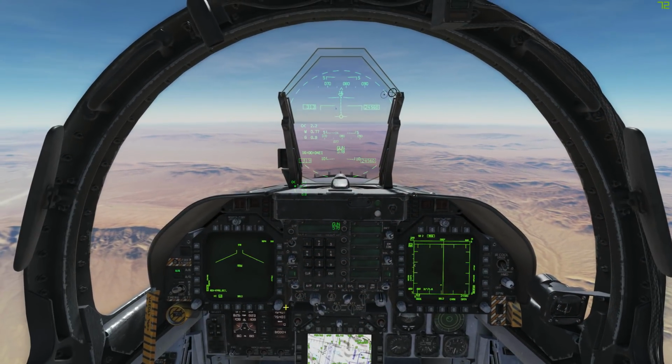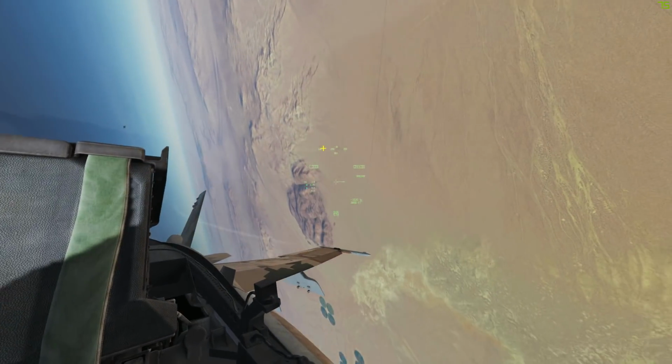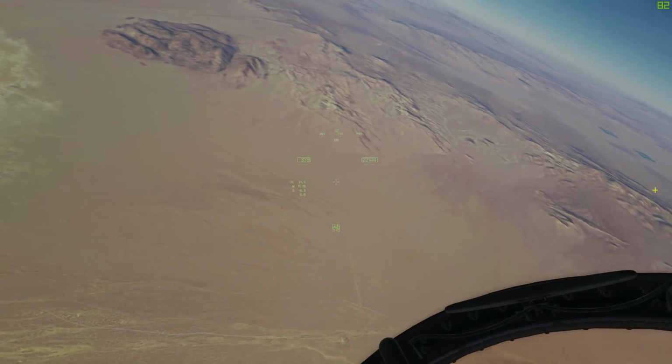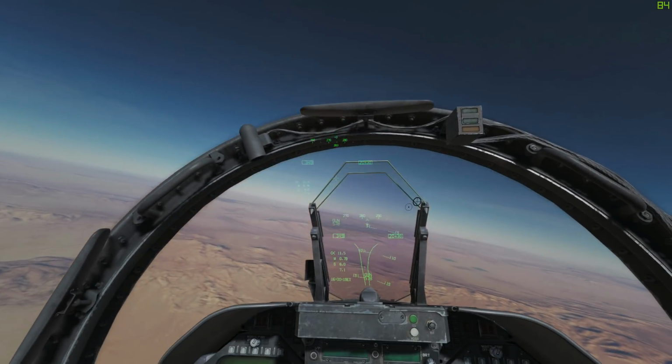Okay, this fight I'm actually kind of proud of. This is one of the best gunshots I've ever made, and you can see how you take more advantage of that Hornet to make the kill quickly. You can see how the HMD helps out a lot.